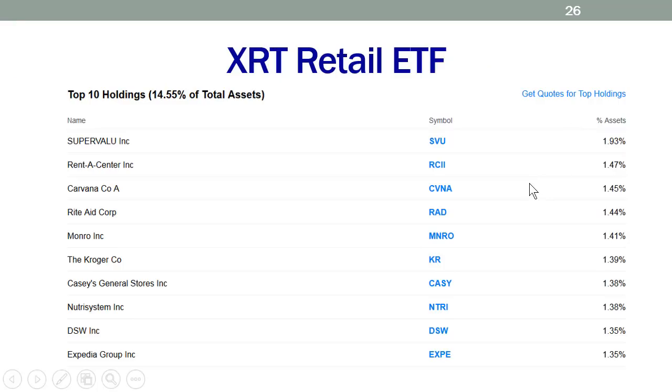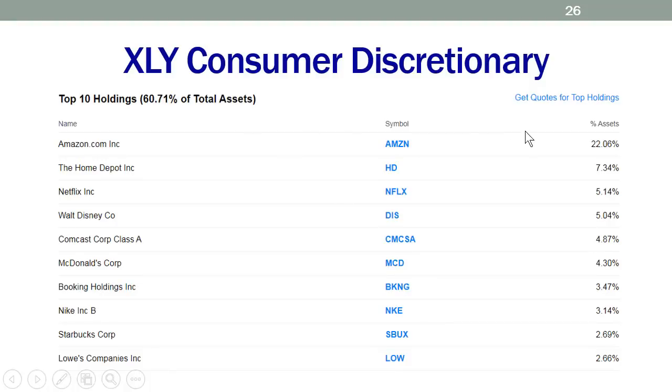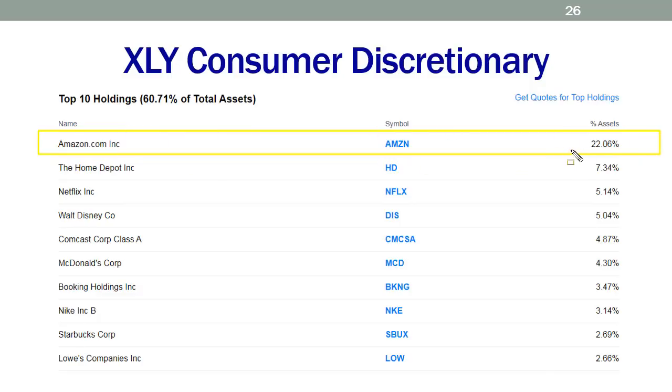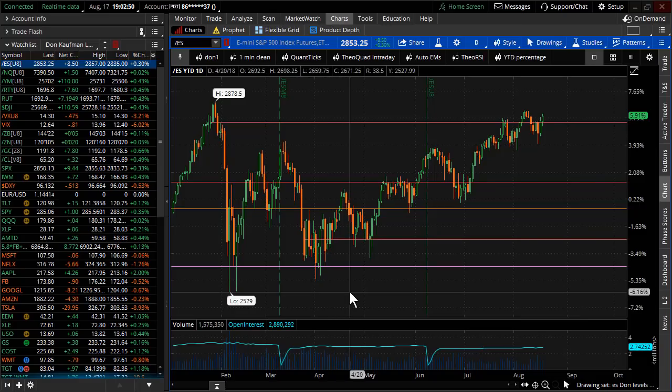And by the way, if you're interested in this, here happens to be the XRT. This is the retail ETF. This is the technology ETF. Obviously, Apple reigns large in here, as does Microsoft, Facebook, Google. Then it drops down to companies like Intel that have been under some pressure lately. Last but not least, the XLY. Talk about, again, how some of these ETFs are a little bit flawed. Amazon is the equivalent of 22% of that particular ETF. I've showed that before, but I've never really discussed the XRT to such an extent.